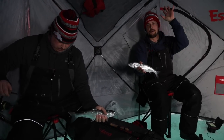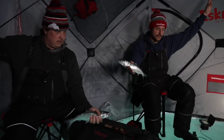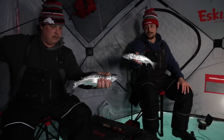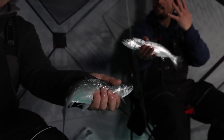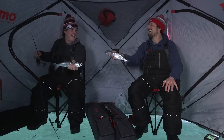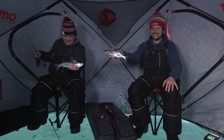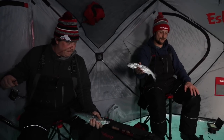Usually you see these more south by Washburn or Long Island area, but seeing these up by Bayfield here is pretty cool. Yeah, that's awesome. That's a bonus. Hey, that's four species of fish today in like 2 or 3 hours. And we just need a giant walleye. Isn't that cool? I love it. You just never know what you're gonna catch out here on Lake Superior.